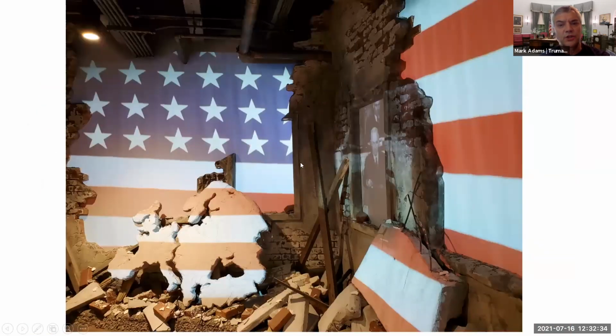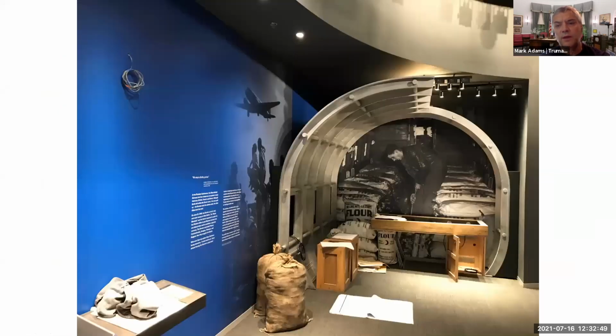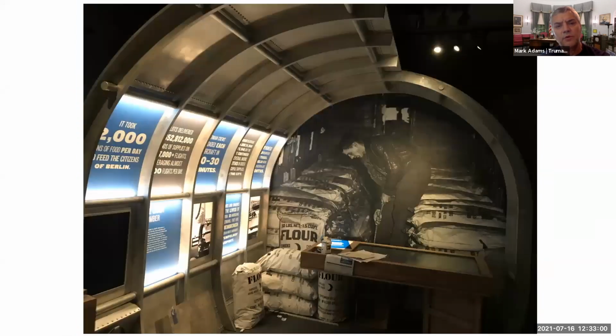And this is just another shot of that. You can see Truman in the window frame of this blown-out scene, showing the rubble in Europe at the time. That's the detail they did with the scenery. It's very effective. And then we turn to the Berlin blockade and the Berlin airlift. We have a mimic of the interior of the fuselage that goes into the wall, and those are illuminated on the inside, so you can see some of the statistics.